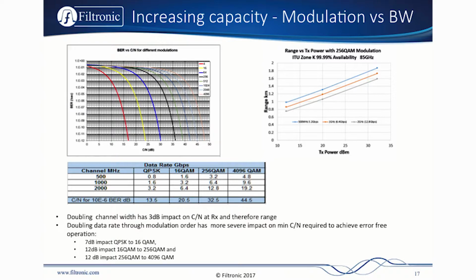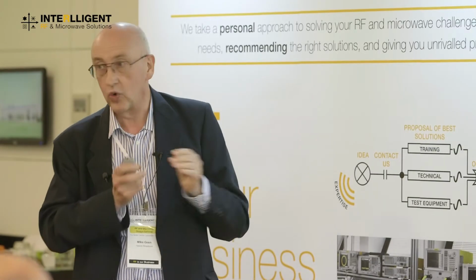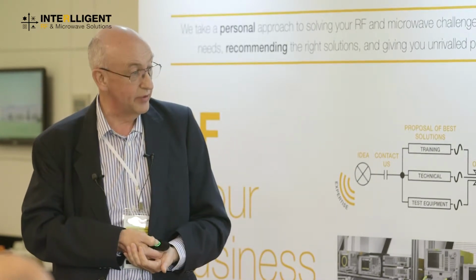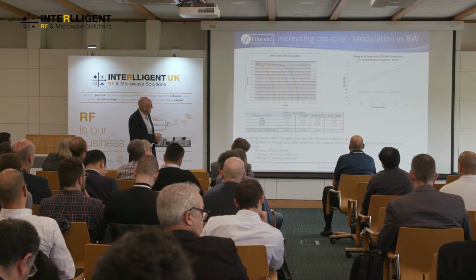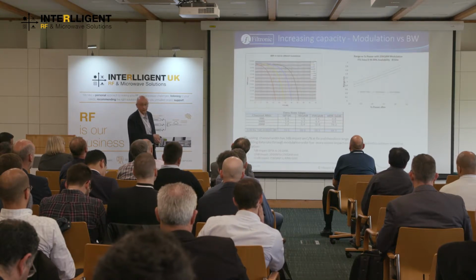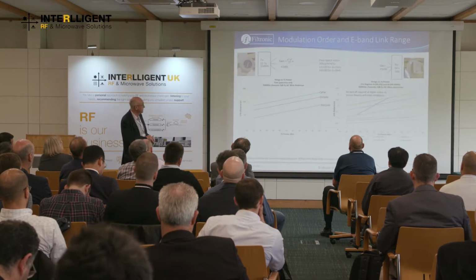More efficient in technology terms is to go to wider bandwidth. So every time you double the bandwidth, there's a 3 dB impact on the range just due to the energy per bit reduction, and the wider bandwidth, the noise bandwidth increases. But you can double the capacity by doubling the bandwidth more efficiently than you can through going to higher order modulations. And that's typically the state-of-the-art links are operating at 256 QAM and at up to 2 gigahertz bandwidth. That will give a 10 gigabit per second capability.